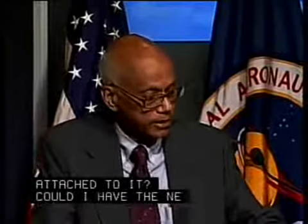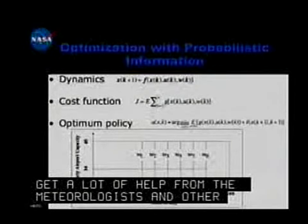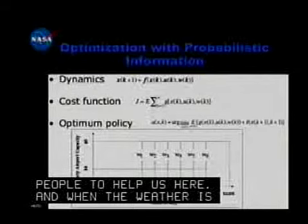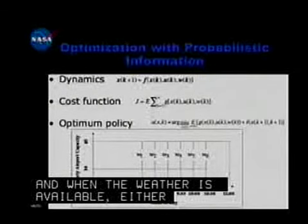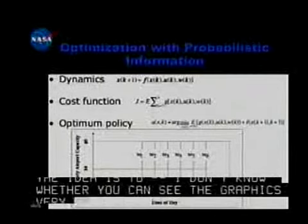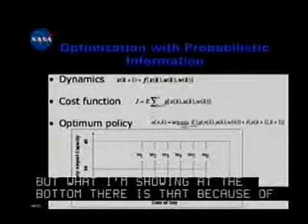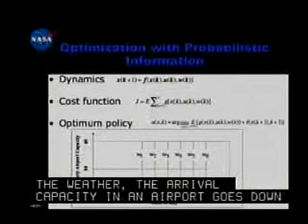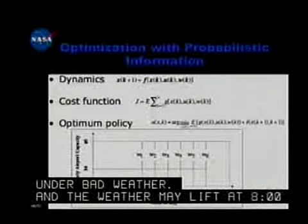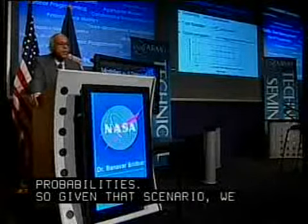So we are assuming that we will get a lot of help from the meteorologists and other weather aviation people to help us here. And when the weather is available, either as probabilistic functions or as scenarios, the idea is to, I don't know whether you can see the graphics very well, but what I'm showing at the bottom there is that because of the weather, the arrival capacity in an airport goes down from 60, the normal one, to 30 under bad weather. And the weather may lift at 8 o'clock or 8:30 or 9 o'clock with various probabilities. So given that scenario, we can design an optimum policy taking weather into account.